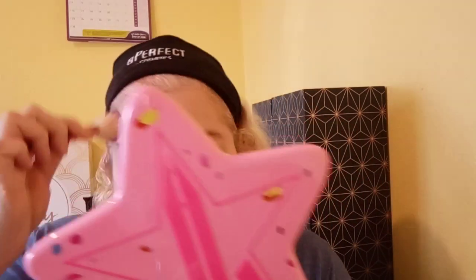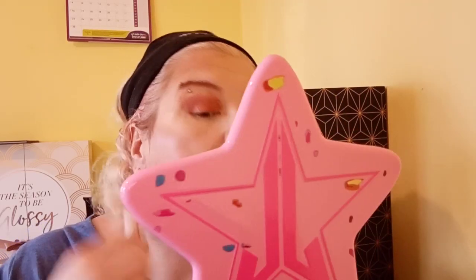Oh, it's actually okay. It looked darker when I put it on, but it does blend out, which is good. I always put a bit on my neck for some reason. I actually quite like that. Of course, it comes with a little brush, just like the Benefit one does, but it's not really worth much.